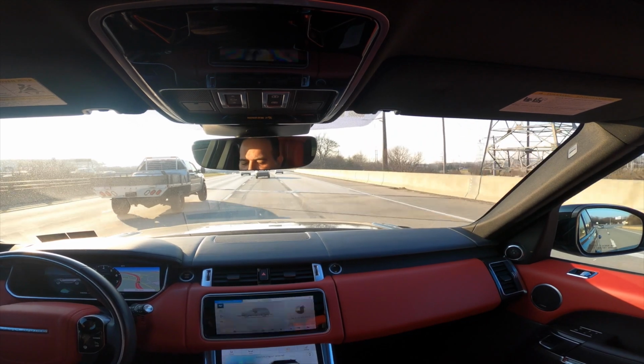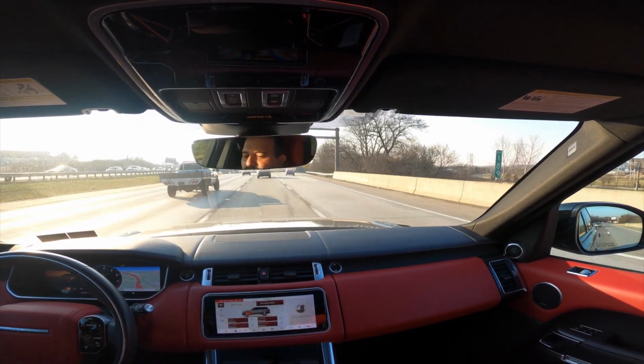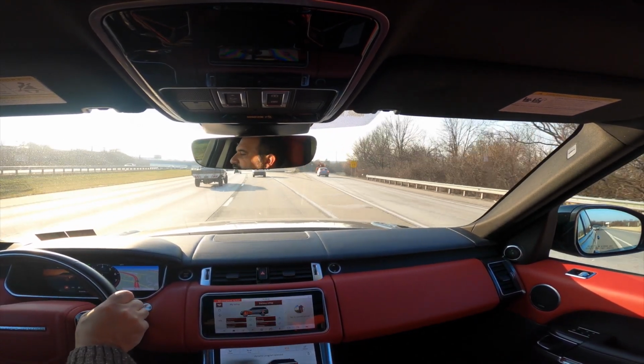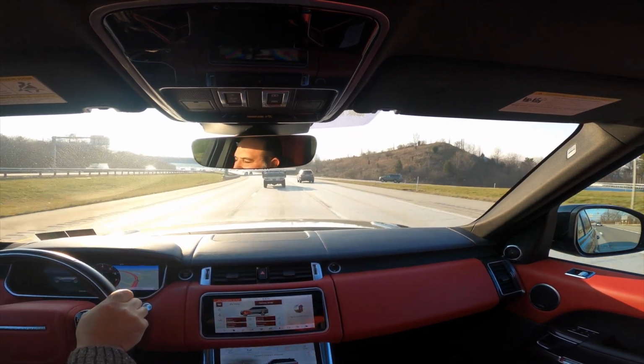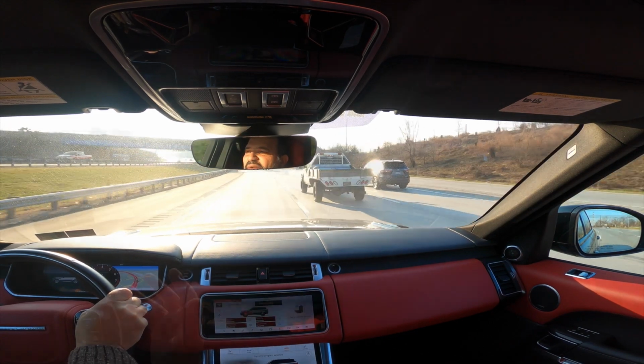I'm curious now. I'm going to put it back in dynamic mode. All right, are we ready? Let's try something here. So we want to jump into this lane. Yeah, see? Sounds great. Does have a lot of power.